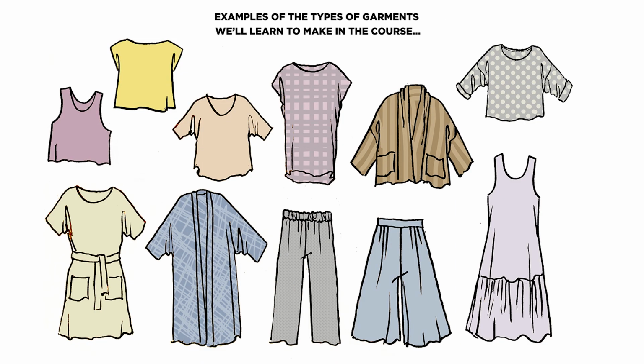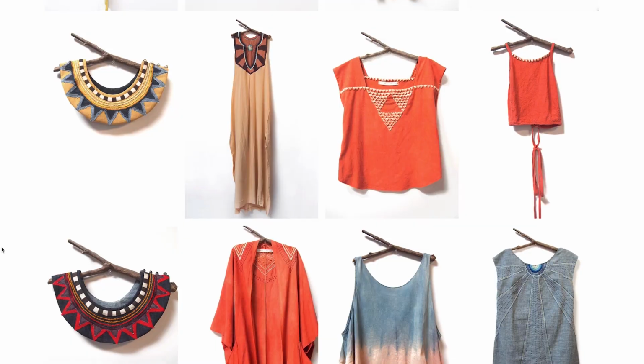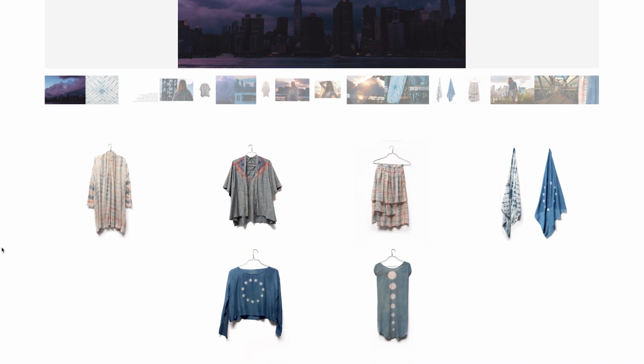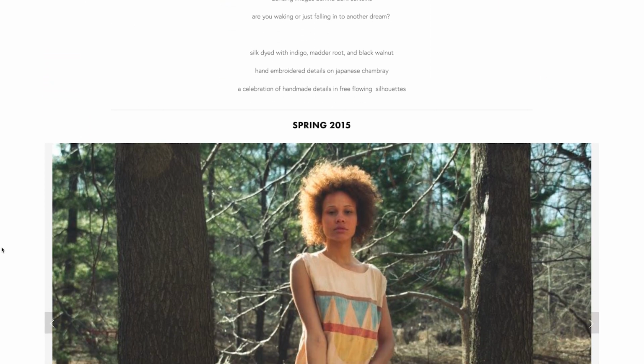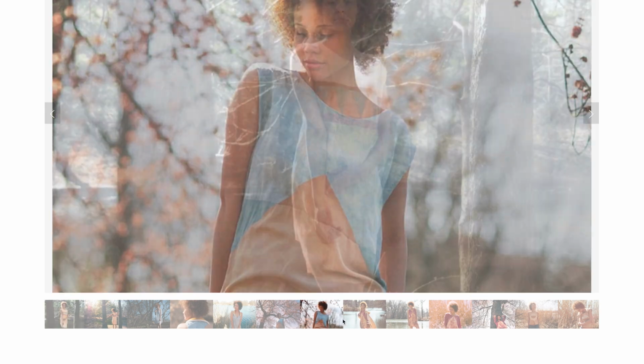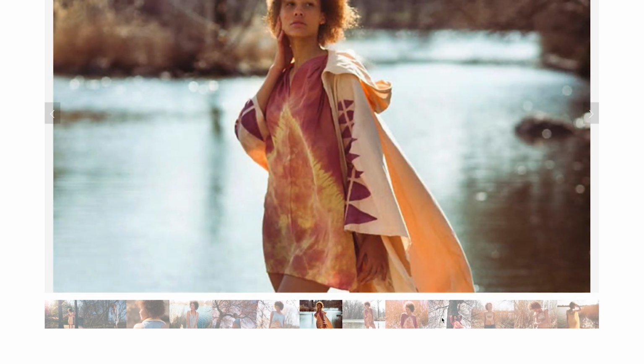We'll learn designs inspired by simple geometric shapes that move with the body instead of restricting the body. If you're curious to see what kind of clothes, be sure to check out my archives in the show notes to see the cuts of clothing that I create. You'll notice I'm able to make modern, comfortable clothing that isn't constricting or complicated. This is a style of clothing design that I teach in my soft work course.